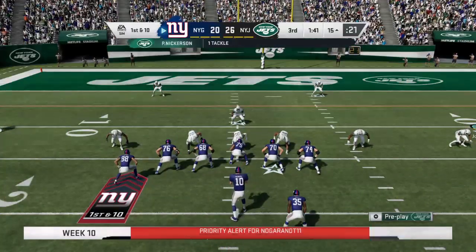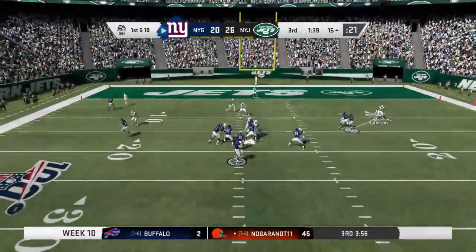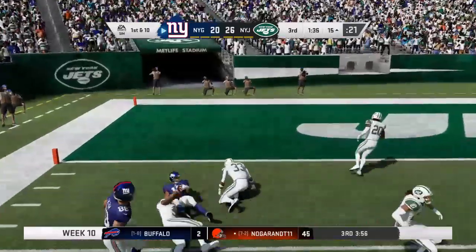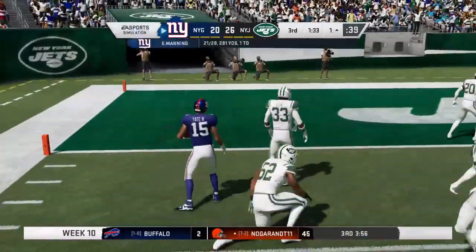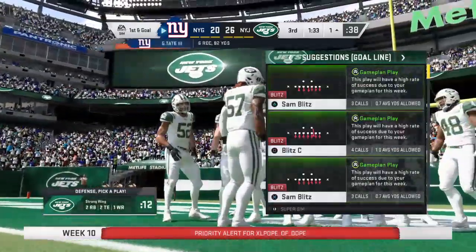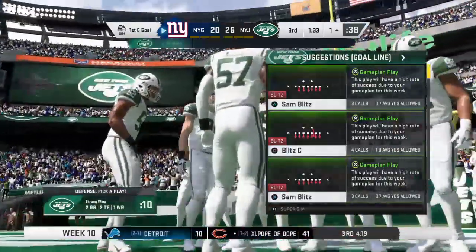In so many ways, throwing the hitch route is actually one of the safer things an offense can do. Get the ball out to the receiver as fast as possible, hope he's got man-to-man coverage, and hope that his athleticism wins on the perimeter. Back-to-back nice gains. That one for 14 yards and another first.